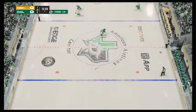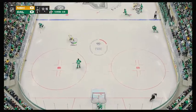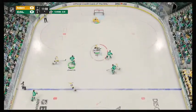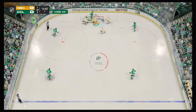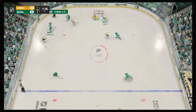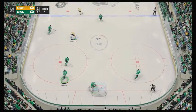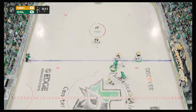Through pass ahead. Grabbed along the boards by Duchesne. Harley's taking it from his own end. To the low slot. And he elects to explore his options. And the puck departs the zone. 4 seconds. Lauzon's up and ready to get back on the ice. Still anyone's game as the power play comes up empty-handed.